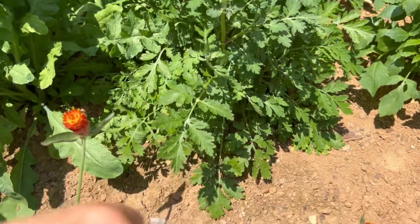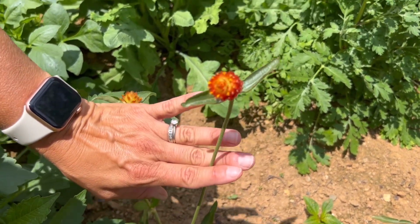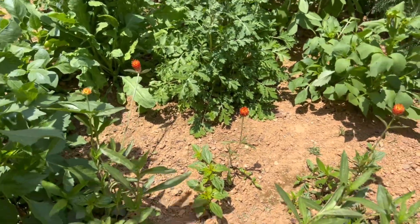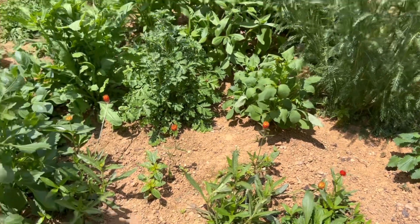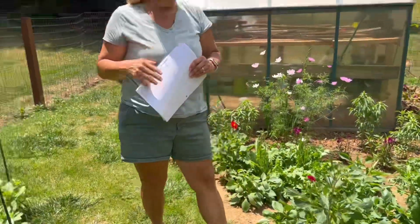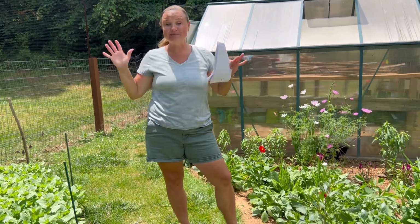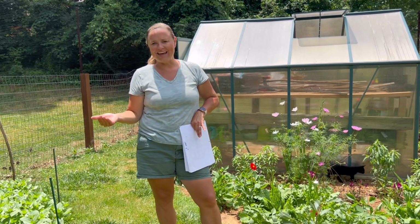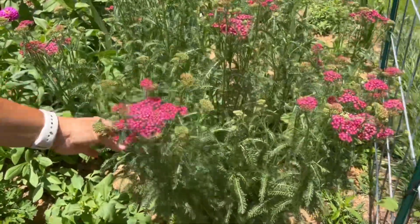Right here across the front, I have gomphrena. I am not 100% sold on these. I think I was supposed to grow a big cluster of them, and I didn't do that. So this front is still, I wanted it to be super big impact. It's not for me. So we're just gonna have to see what happens with this. I may plant some more things.